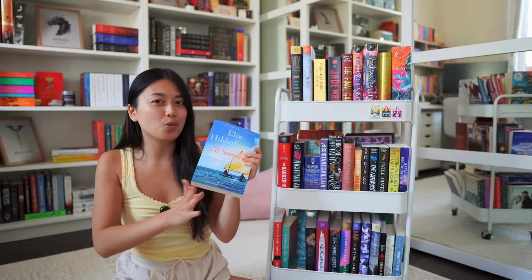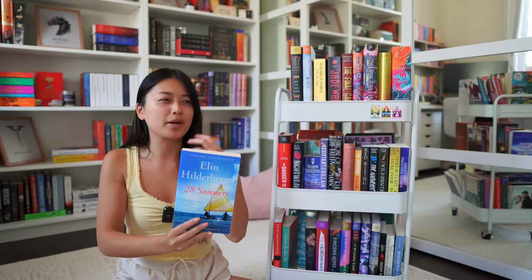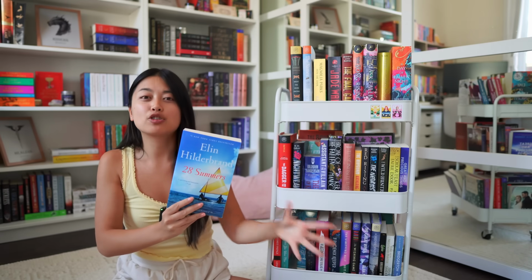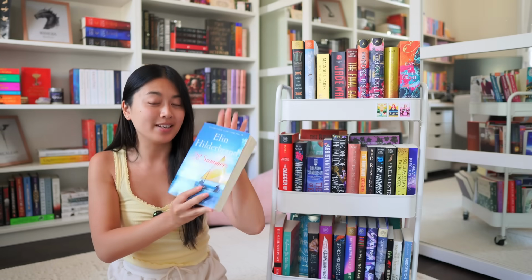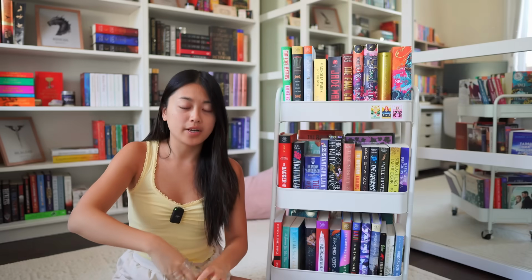So I think I'm going to go with 28 Summers. It feels more like my current vibe of what I'm naturally grabbing off my shelf. So yeah, first pick for beach read is going to be 28 Summers. All right, let's pick.